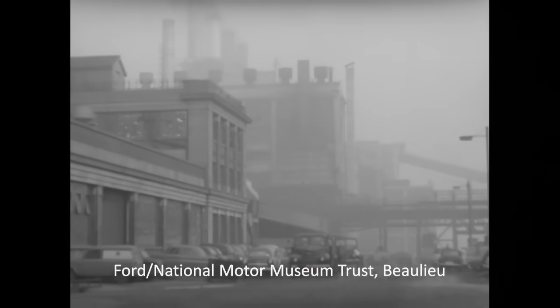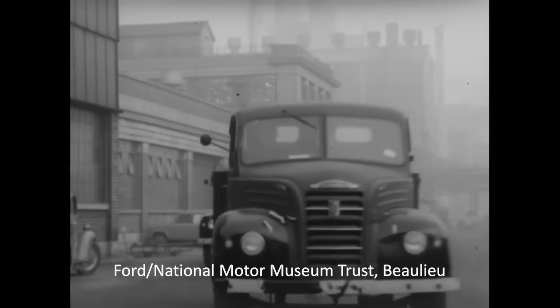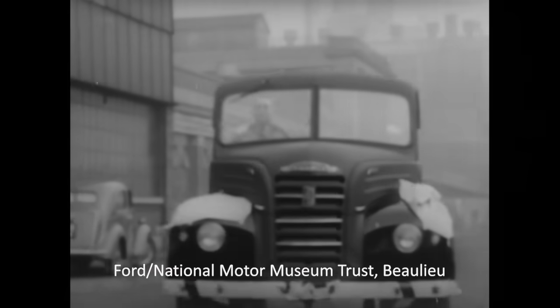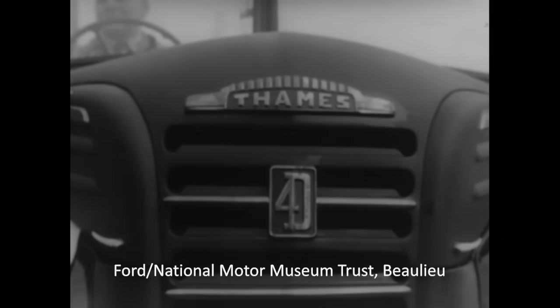Behind each Thames vehicle are 50 years of experience, 50 years of engineering initiative and development. The Thames range, comprising the most reliable and economical commercial vehicles in the world, is made by Ford of Dagenham and backed everywhere by Ford Service.